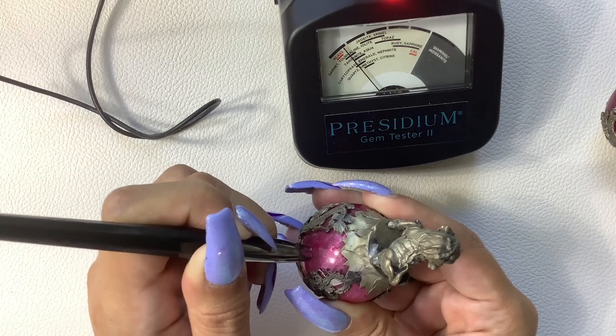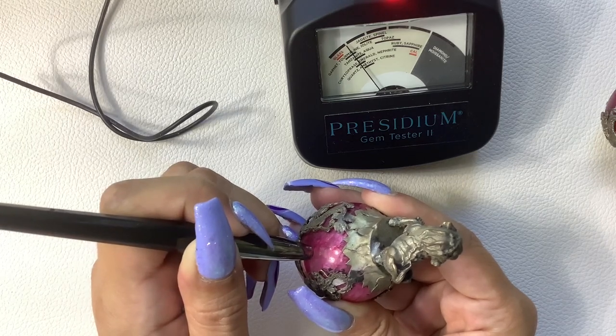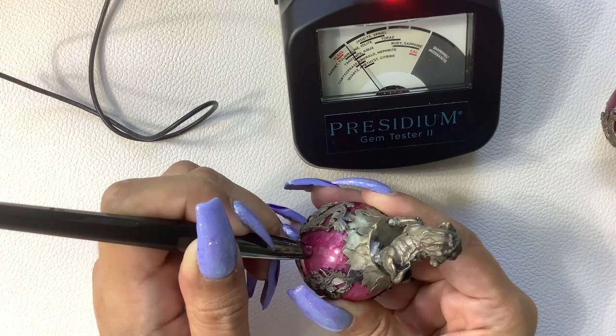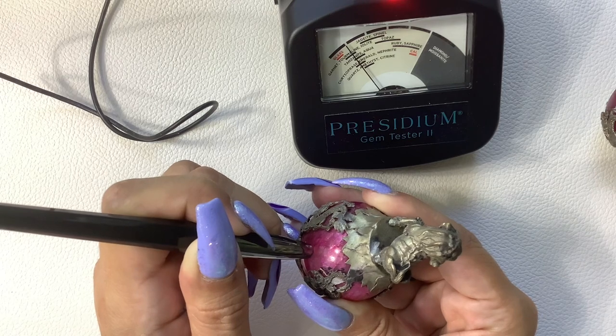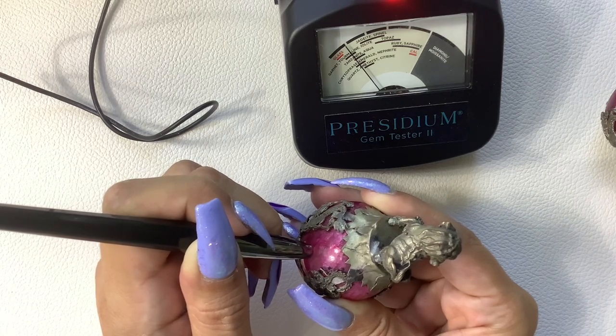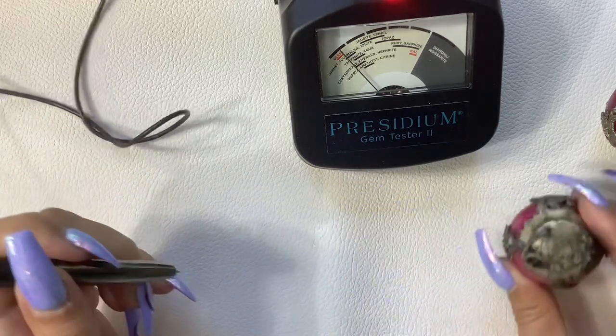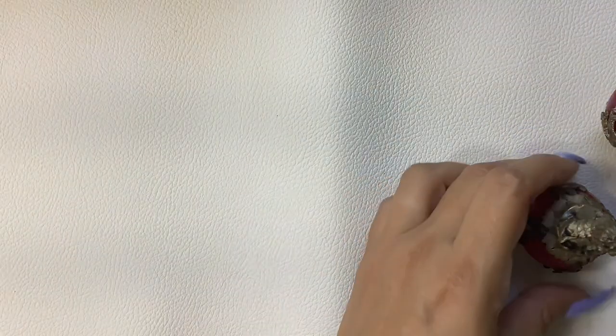I guess it could be nephrite, right? Oops. I guess it could be nephrite because nephrite is a form of jade. So that would make more sense, but it's pink. Is there such a thing as pink nephrite? I thought nephrite was strictly green. And the jadeite could be colors. So let me know your opinion on that, and we can talk about it in the comments.